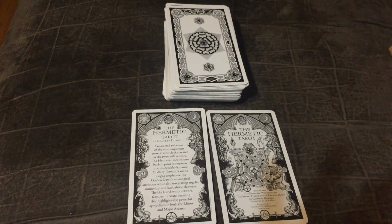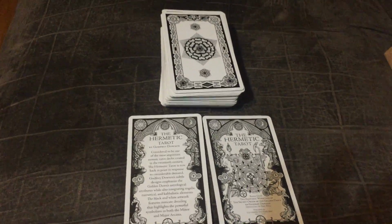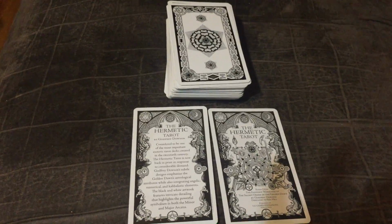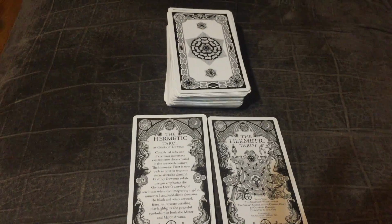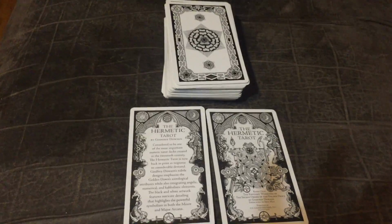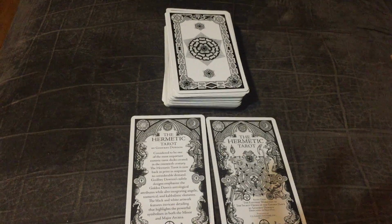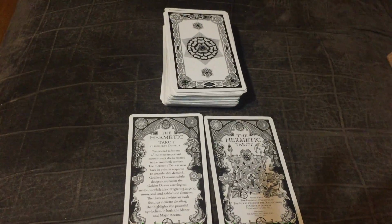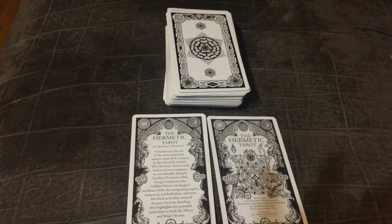I use it for meditation, spell work, spiritual work, and what feels right. It's a very intermediate deck. I use it for that purpose because I do not connect with it on a reading level or an intuitive reading level. However, I do connect with it on the levels I just mentioned.